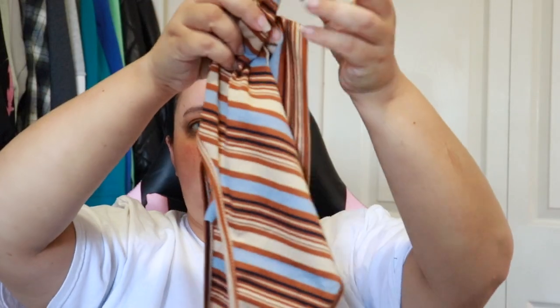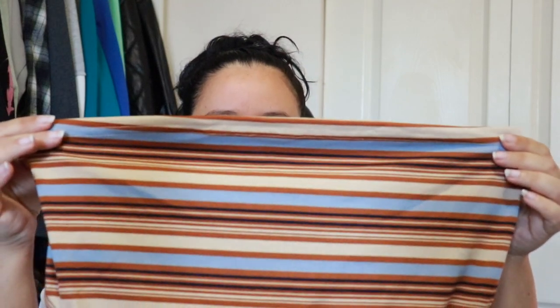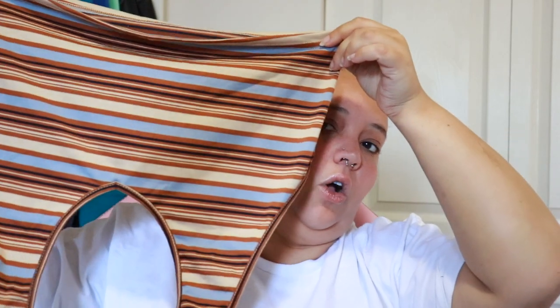So this was supposed to be, if you know from back in the 90s, like a halter. I know you guys remember these. And I'm also gonna wear this. It's like a crop with a pair of cutoff jean shorts. That's like my go-to. So I'm gonna show you upside down, but it's like that. It's really like nothing. Honestly, I don't know if I'm gonna be able to wear it because that's gonna cover all of my boob, and then nothing else. So yeah, I don't know.